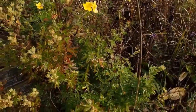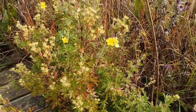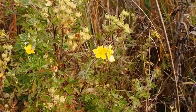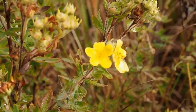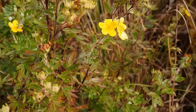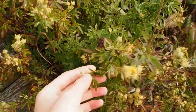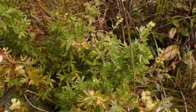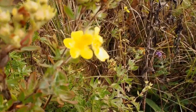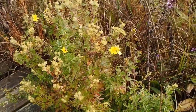Right here, we have a really special plant called Shrubby Cinquefoil. Now this is one of those plants that will only grow in fen habitats. So we call this an indicator species. That just means that this plant indicates that the area it's growing is a fen. So Shrubby Cinquefoil is a woody plant. If you touch it, you can feel it's kind of woody. It's shrubby. It doesn't get super huge, and it's got these beautiful yellow flowers that have 5 petals and still holding on blooms right now.